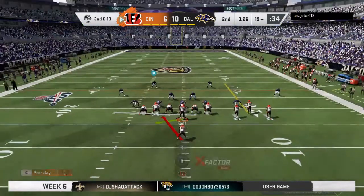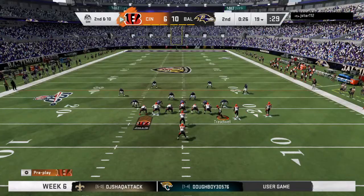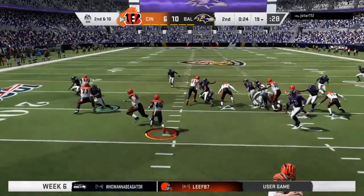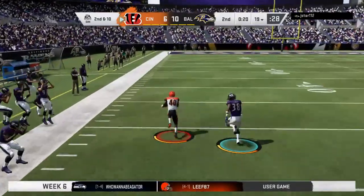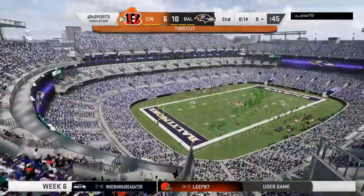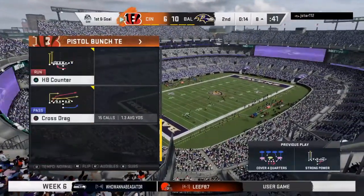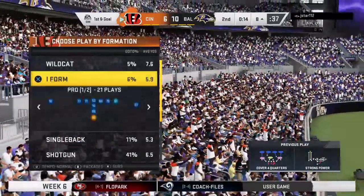So now 2nd and 10 after the incompletion on 1st down. Not wanting to take a chance this time, they'll keep it on the ground. He's got a 1st down past the 30. He's at the 50. He's at the 30. And finally wrestled down at the 8-yard line. Now the Bengals going to use the first of their timeouts as they'll stop it with 14 seconds to go in this first half.